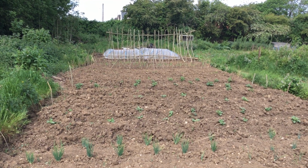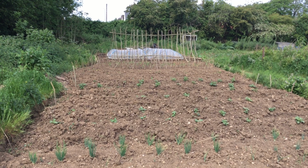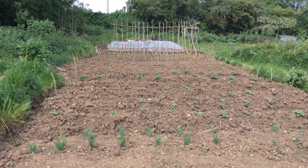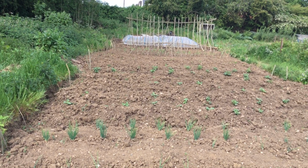Hi, good morning. Well, here I am down on the plot again, and this is another one of the Grojos. Right, I've not just come down here to have a look at the plot, but as I've promised, there's one or two other things I wanted to show you.